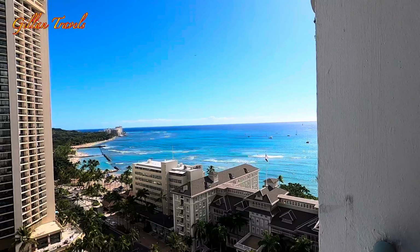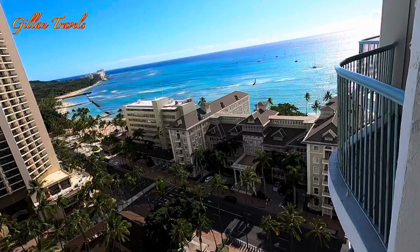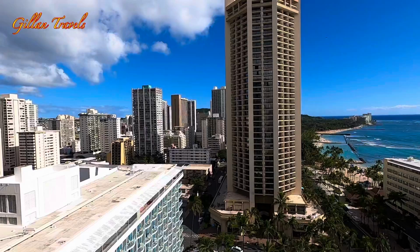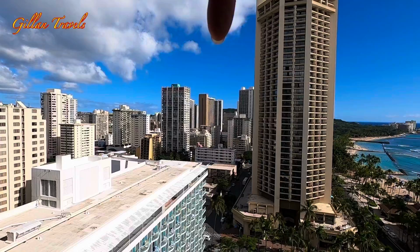And across the street is the Moana Surfrider Hotel. And that's Kalakaua Avenue. It's just like the main street of Waikiki. And then the Hyatt Hotel and lots of towering buildings and hotels of Waikiki. Actually, the Marriott Resort and Spa can be seen from here. And this building is another wing of the Sheraton Princess.